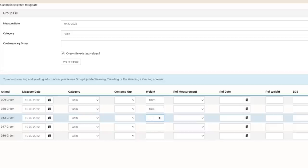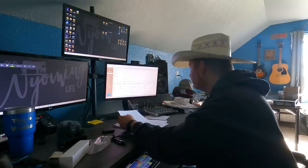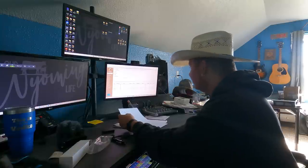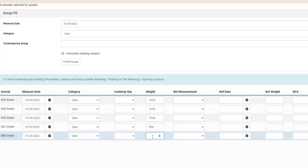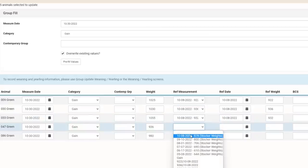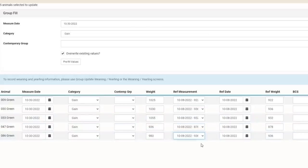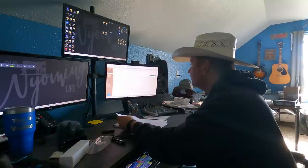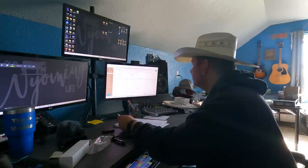Now there's probably a way to import this, but I haven't figured that out yet. So that'll be a video somewhere down the line, I guess. Okay, we're gonna use our latest measurements for our references, just to kind of take a look and see what they did. All right, we're gonna create those measurements, and boom, we're done. All right, we go back into our kennel and our A team. Okay, so now we can take a look and see exactly what's happening.